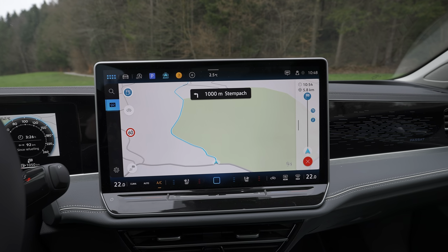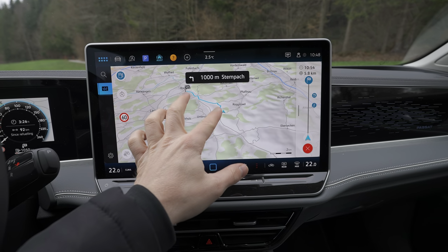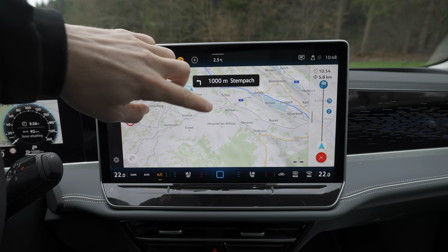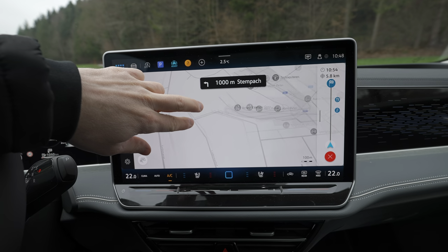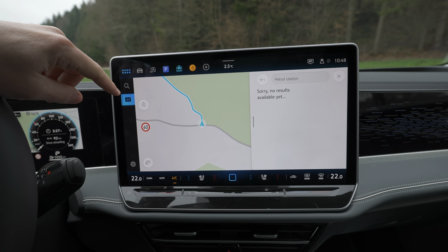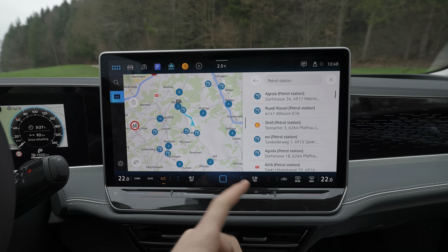A lot of information right here on the screen. This is the map right now, and I noticed that it's super responsive, much better than what was before on Volkswagen cars. I mean, in terms of map, it's really responsive, and not only the map, but in general the multimedia system, it's much more responsive. Search for the gas stations, for example, and that's cool. Also on the hybrid versions, you can search for the charging stations, plug in and so on.